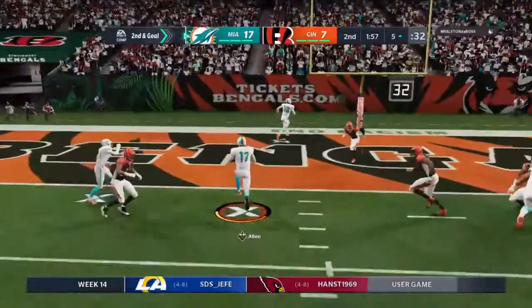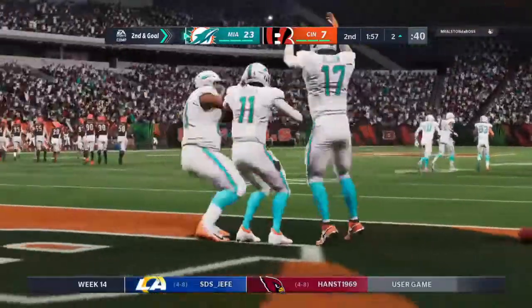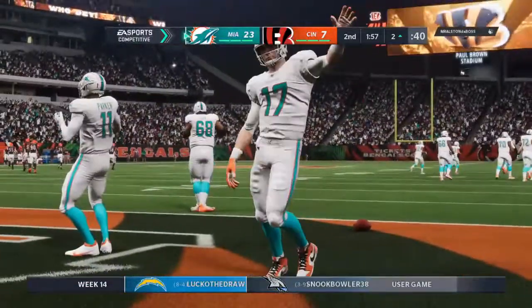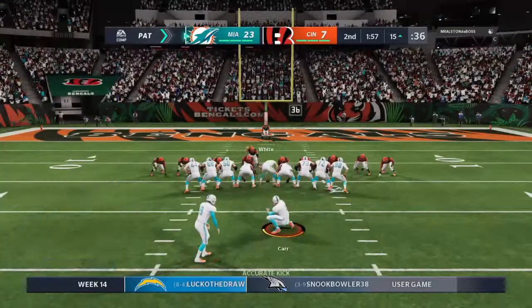Allen going to try and keep it. And he'll take this into the end zone for a Dolphins touchdown. Josh Allen keeping it himself from 5 yards out. And the Dolphins add on to their lead.